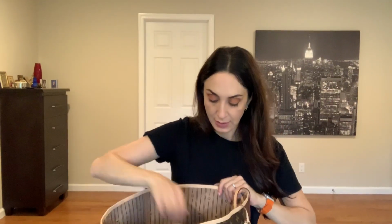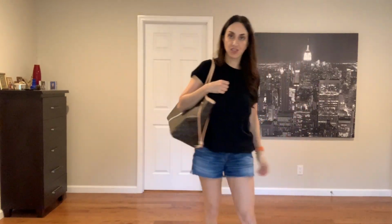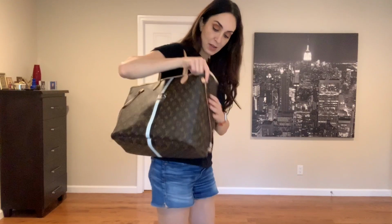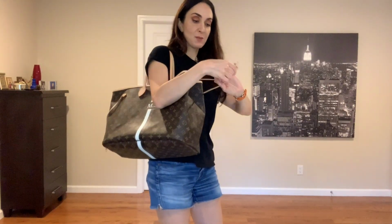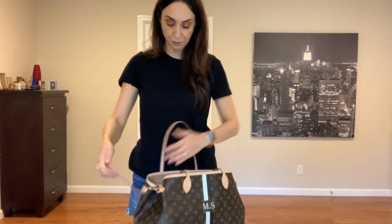This one came with the pochette. I also monogrammed it, I mean customized it. This is the same size GM, but personalized and in monogram. You can also make it smaller. This is the only personalized bag I have from Louis Vuitton.